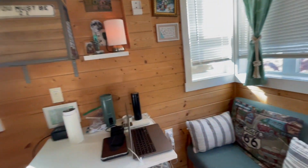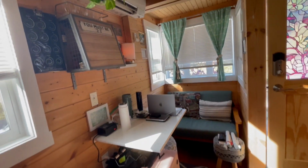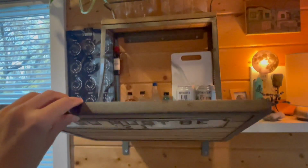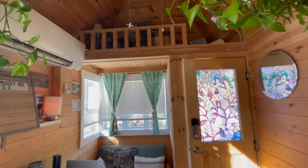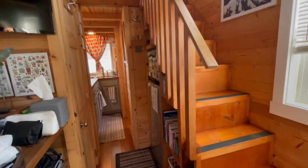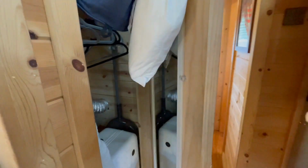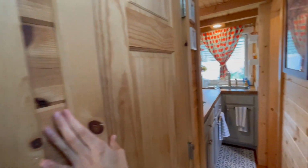They have this cute little nook here for you to eat and work. They have a loft, and then TV, storage, full-size fridge, and then this one is just extra storage for your clothes, ironing board.